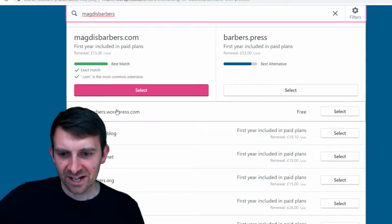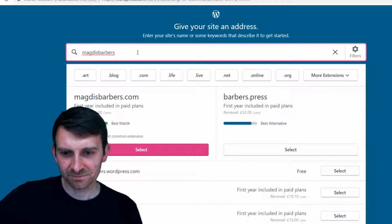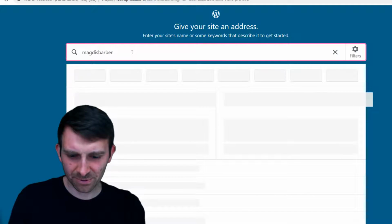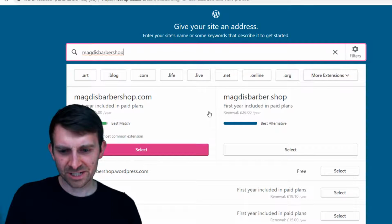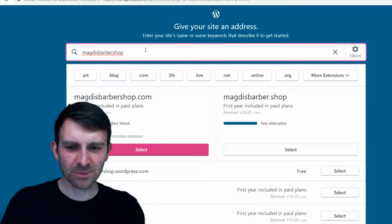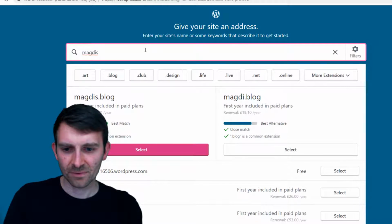There it is. Right, magdisbarbers.wordpress.com. Should I call it Magdi's Barber Shop? Magdisbarbershop.wordpress.com. I'm not sure whether to call it Magdi's Barbers or Magdi's Barber Shop. I could just call it Magdi's, actually, couldn't I? Do you know what? Magdi's.wordpress.uk.